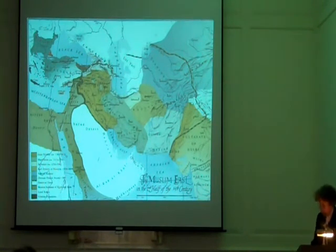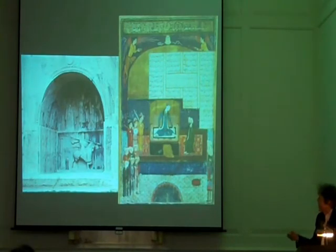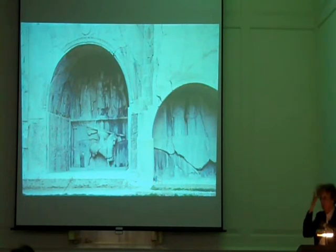But anyway, Ahmad Jalayir, I think that the painting that we saw is actually a representation of a particular place.